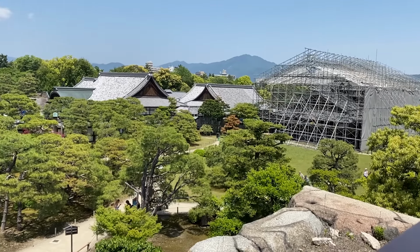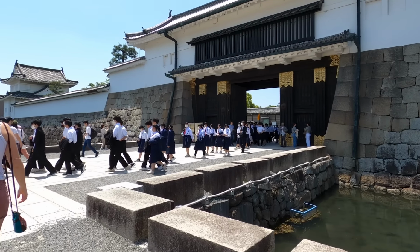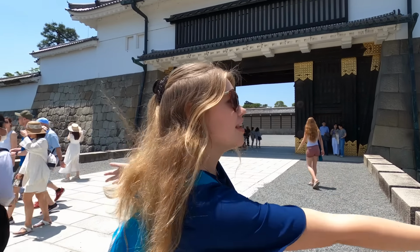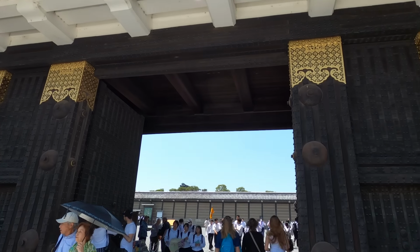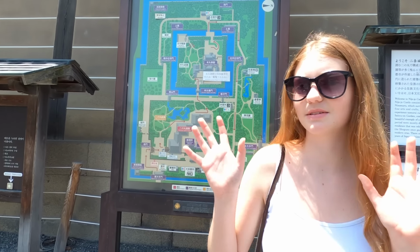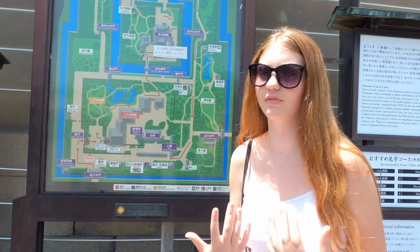But the main point of this is seeing the architecture because it's one of the only standing buildings from a certain era. Lots of students coming through. This behind me is the Nijojo Castle, built in 1603 as the residence of Tokugawa. He used to come through here, and this was his place. From the outside, you don't see how big it is inside, but they say it can take up to 2 hours to see the whole thing.